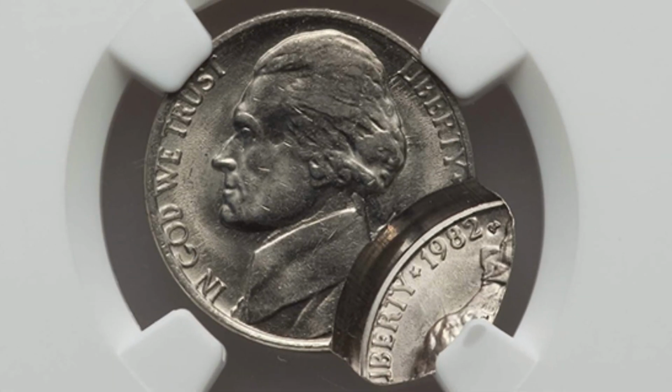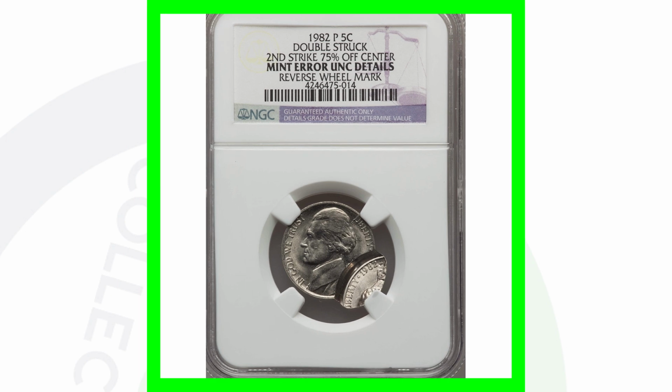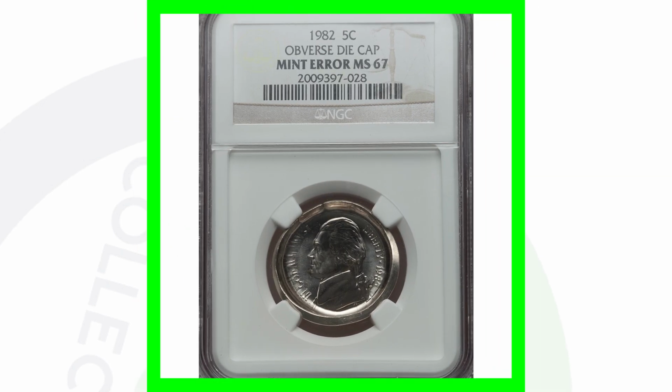Something like this, same thing, we have a double strike, but it's a much larger portion of the coin, 75% off center, and this coin sold for around $70. Very cool type of error. Of course, we're not looking for anything like this in a coin roll, but let's move on to another mint error.